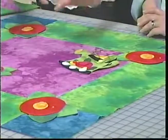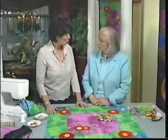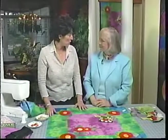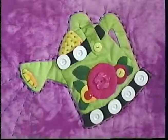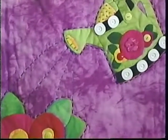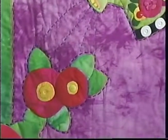And once this is all done, we now will add the batting and add the back to the quilt and your binding, of course. And then your finishing touches are the really nice hand stitches that outline the flowers. And if we take another look at our model, you'll see how we have hand stitches outlining the flowers and then very nice hand stitches actually creating the feeling of the water coming down onto the flowers. It's a lovely project, and it certainly has that Mary Englebreit look to it.